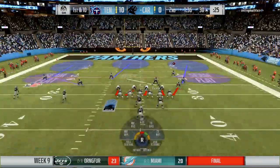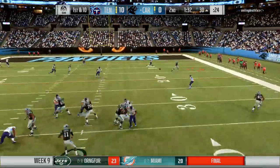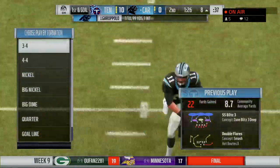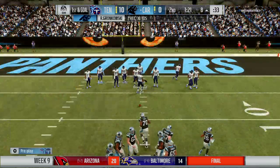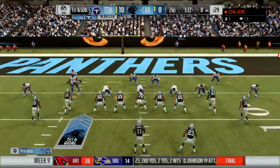Garoppolo on first down. Wide open, Gronkowski. And he's brought down, but not before he reaches the 8-yard line. A good pickup there at 22. First and goal, and they got to be thinking a chance to get right back into this football game.